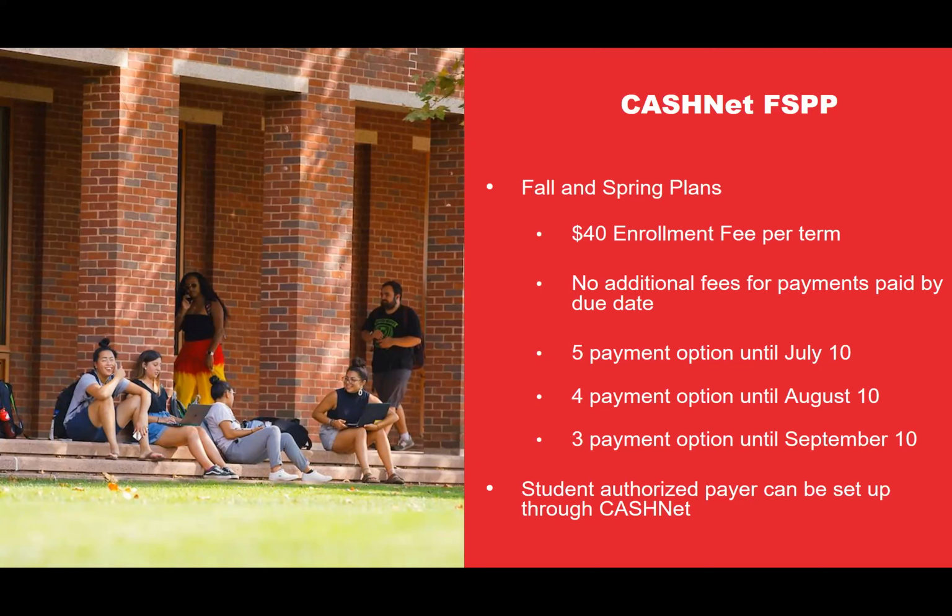So that is an option that you have as long as you're setting up that payment plan by the correct date. There's a small fee of $40 to enroll in the payment plan, and you set up a payment plan separately for fall and then again for spring. So you don't have to use this method every semester, but it is an option for setting up for the fall right now, and then setting up for the spring semester at a later time.